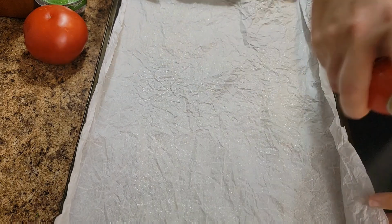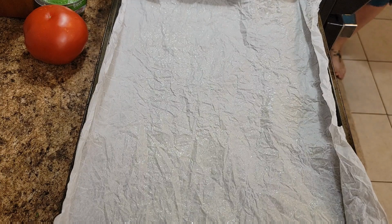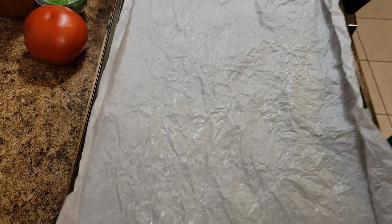So always make sure you spray your parchment paper. I know that's kind of contradictory, or is it? But I do it. So I went ahead and sprayed that.